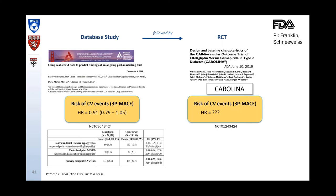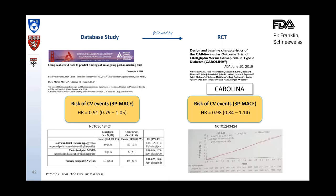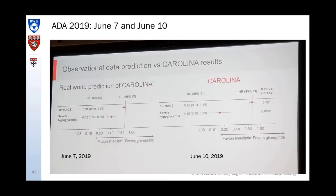And the Carolina folks, we presented on Friday. They were presenting on Monday after the weekend. What did they find? 0.98. Look, the 95s are nicely overlapping. I call this a success, right? And this is the slide that their trialists put up on Monday. On the left side, you see real-world prediction of Carolina, and then you see the Carolina findings with regard to a null finding for cardiovascular and the protective effect with regard to hypoglycemia, which is well known.